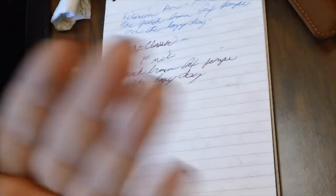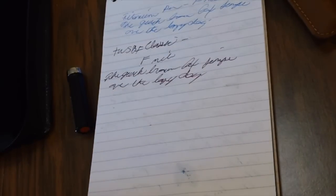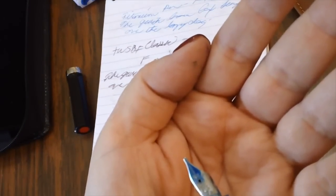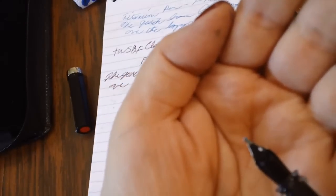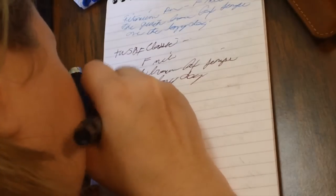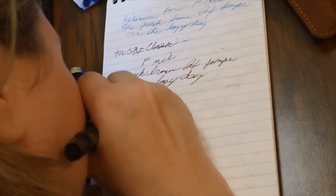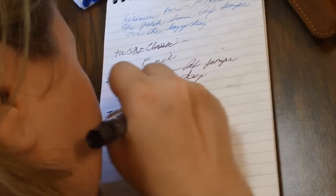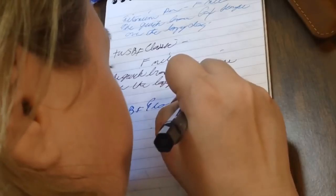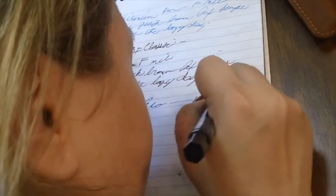Okay, so let me, oh, and there's ink on this. The ink leaked on this thing. All right, I have to clean it up a little bit. Go figure. Okay, so I got this one in a 1.1 millimeter stub. Let's turn it around so you guys can see that. So this is a Twisby, and this one is a 1.1 stub.